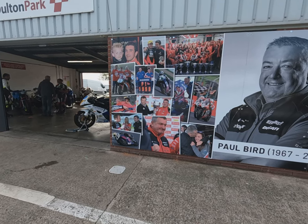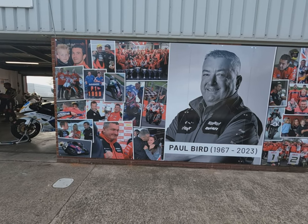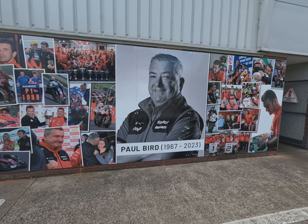And there was also a lovely tribute to Paul Bird after hearing the sad passing of him for this weekend's BSB. They had a lovely tribute up in the pit lane, which they're going to do some events and things with this weekend. So that was really nice for those guys to put that up in there.